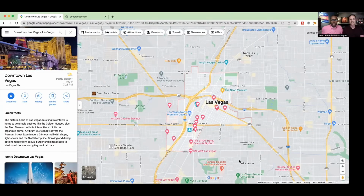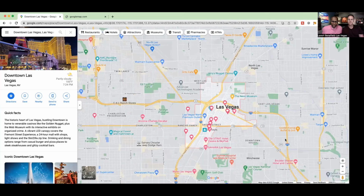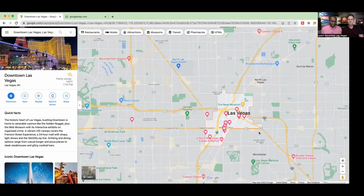Hey guys, so we're jumping in right now. As we said, we're going to show you a little bit of the downtown area. Before we get too specific, we want to show you 3 houses in different particular areas. But before we get too specific, let's orient you guys as far as where you are. So this bordered area is going to be our downtown Las Vegas area. That's the bordered area of downtown Las Vegas.